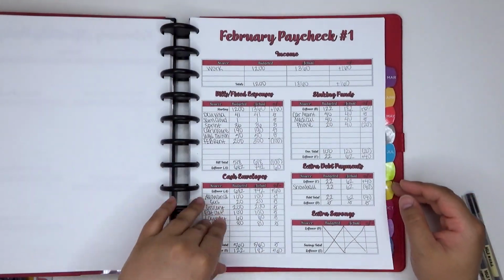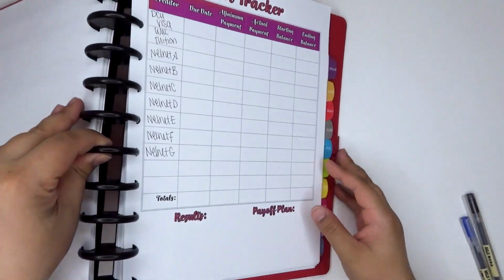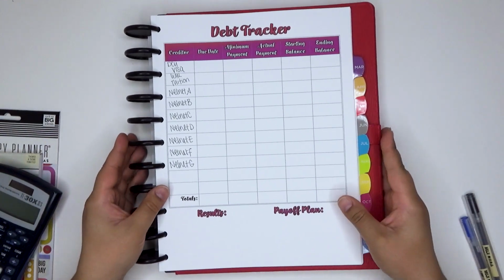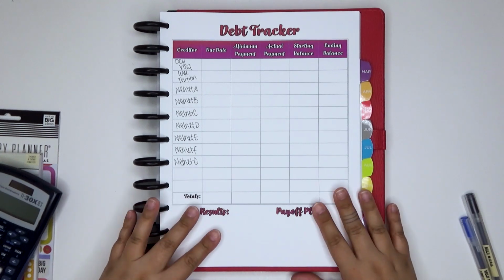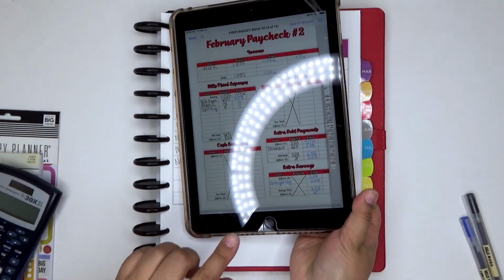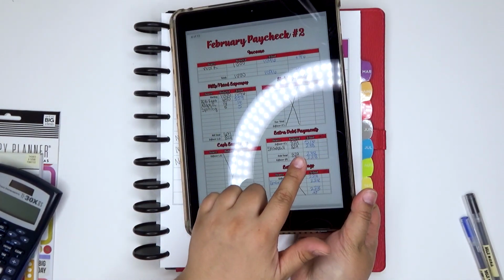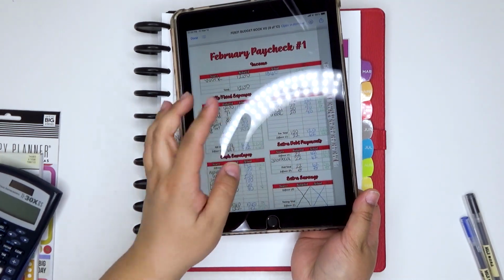It feels so weird to be turning back into February, but here we are in the middle of March and I'm finally able to give you guys an update on it. I didn't share with you guys my second paycheck of February, the budget for that, but I was able to make additional payments for my snowball. I was able to add $288 to my first payment of $62.